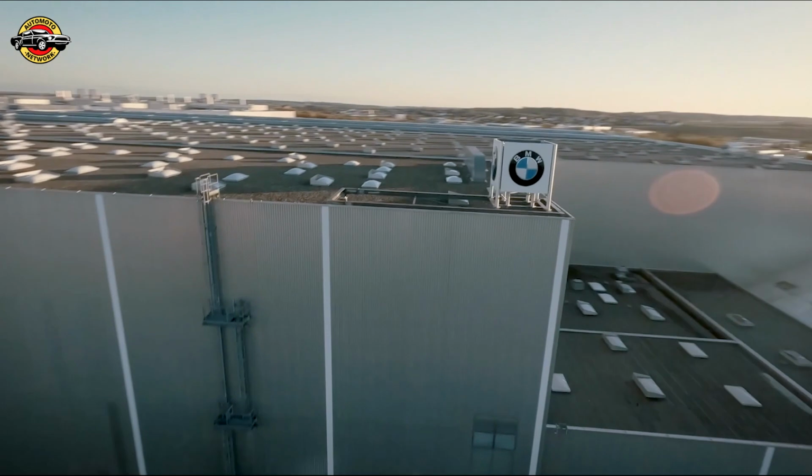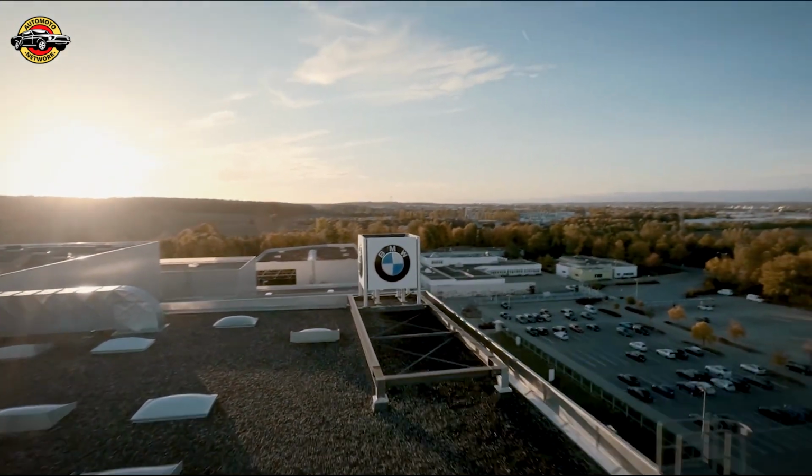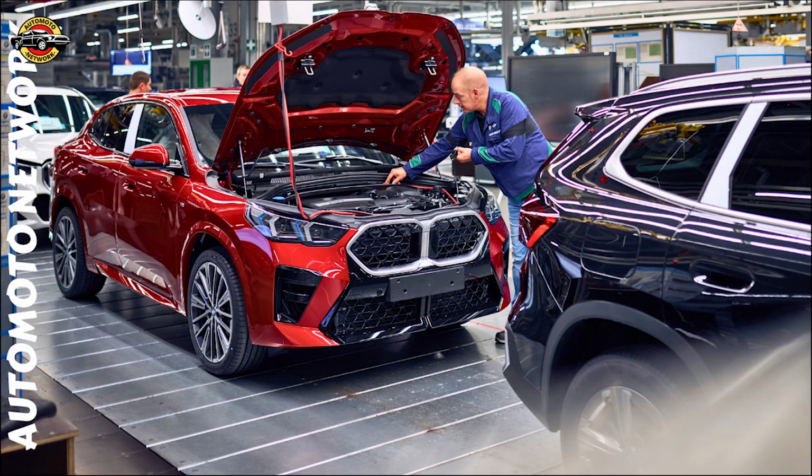As the BMW Group plant in Regensburg continues to push the boundaries of automotive production, we'll keep you updated on their journey towards electrification, innovation, and a sustainable future. Stay tuned for more exciting developments.